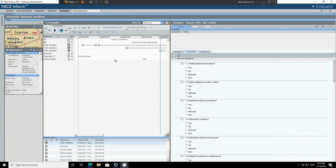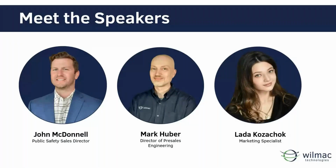John, I'll send it back to you to continue. Awesome. Thanks, Mark. I think that gives a pretty good idea of what additional info we can glean from the CAD integration. I think it really comes down to being able to get more in depth to exactly what we want to look at, and get more granular via that CAD data, and really setting ourselves up for success when it comes to QA.